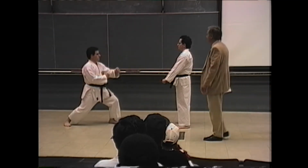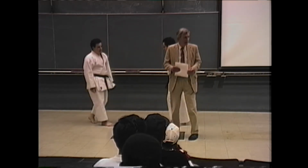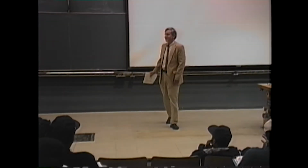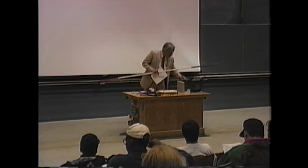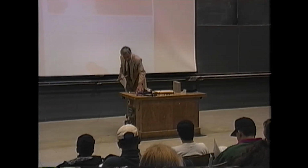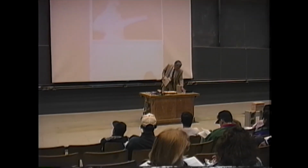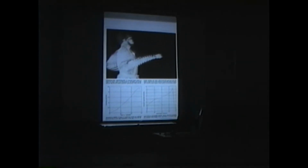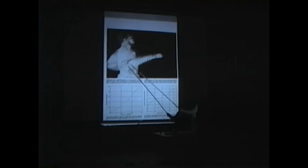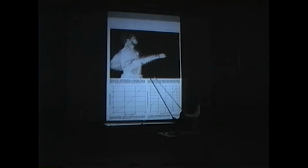Okay. Thank you very much. Now I'd like to show some slides of some physical measurements that we've done over the years to be able to study some of these things. This is actually a strobe movie that we made, of a Seiken Suki, and each of these images was taken 1 millisecond apart. By studying the position, we could study the velocity as a function of time.